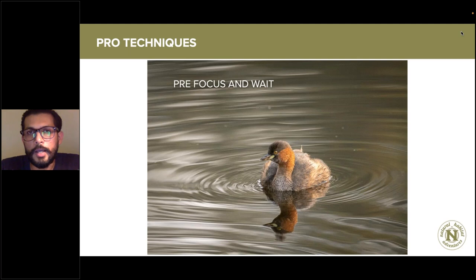But what I had done already was manually, I had pre-focused in the general area where I was expecting it to be, so that when I pressed my autofocus button, my camera did not have to do a lot of hunting. My lens didn't have to do a lot of hunting. So pre-focus, this works in the case of larger animals too. This works in the case of all kinds of wildlife photography. Try and anticipate where your subject will be and pre-focus there.